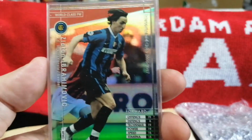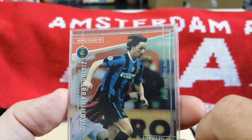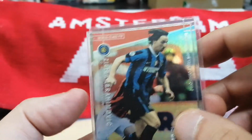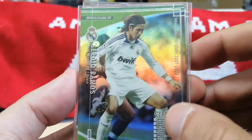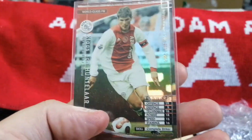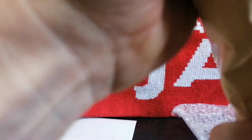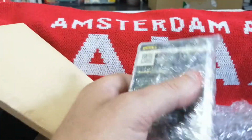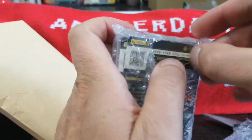2005-2006. Another Zlatan Ibrahimovic, longer hair here. This is when he was, what year is this? 2006-2007. Young Sergio Ramos, Real Madrid, of course. Looking pretty young here on the back, long hair. And then another Huntelaar from 2007-2008. I got another stack of them in here. Picked up a lot of WCCF this round. They're so fun and exciting to look at. Really interesting.